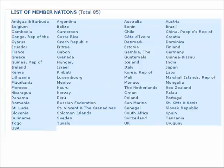So here was a list of member nations a few years back, total of 85. Notice over on the right, Mongolia. It's a landlocked country, and they belong to the International Whaling Commission. So it's a country that's never had any whaling going on. And you can imagine they're allied with Japan. Other countries are allied with the U.S.